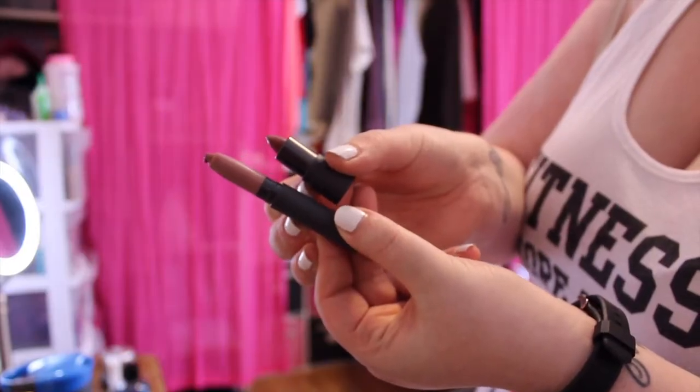And this is new to me, but I love Bite's formula, so I want to just put these in here. This is the birthday gift from Sephora. Mom got it, she didn't like it. I'm wearing the pencil on my lips today in the shade Glacé. And the birthday gift also comes with a lipstick called Chai, which is a nude lipstick.